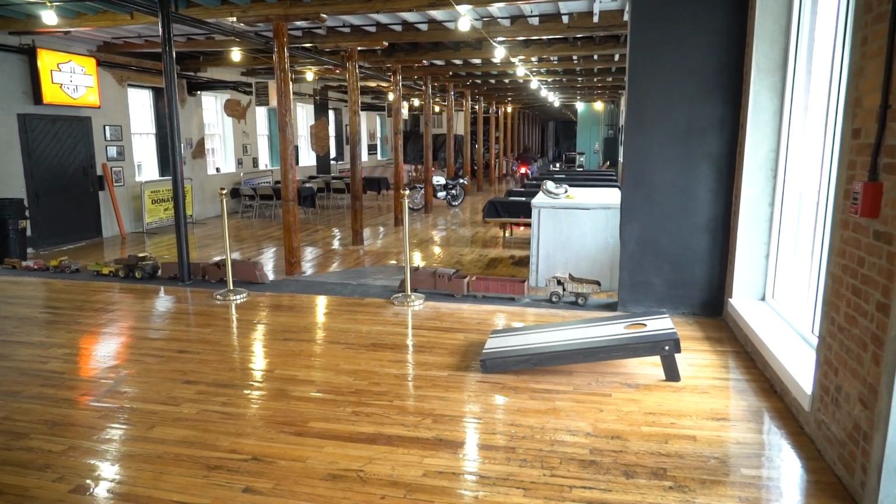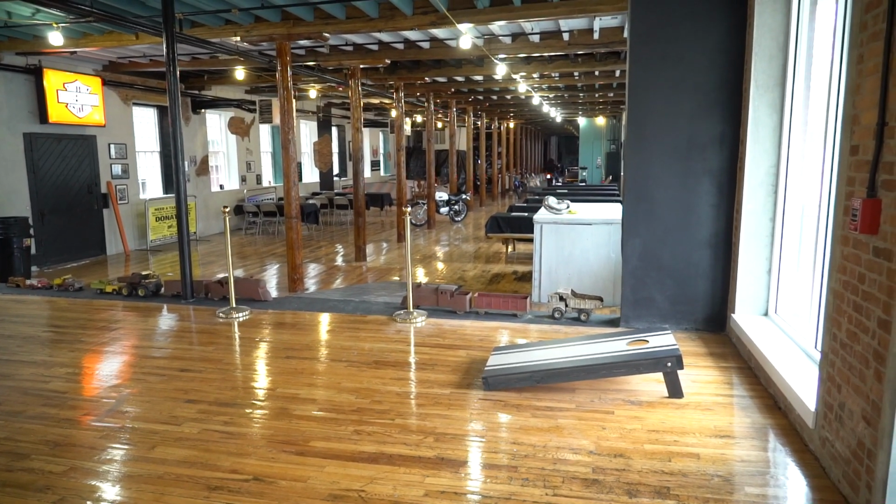There's a reason why we chose this model as our shop bike for 4 years until we had to sell it.